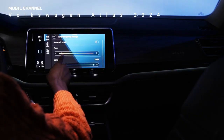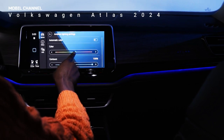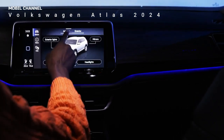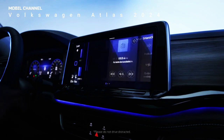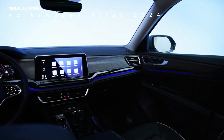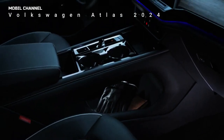A 12.0-inch floating touchscreen replaces last year's 10.3-inch unit, and a new 10.3-inch digital instrument cluster sits directly in front of the driver. Wireless Apple CarPlay and Android Auto are now standard throughout the cabin, and the refreshed cabin also offers wireless charging with 6 USB-C ports and 2 USB-A ports so everyone can charge.